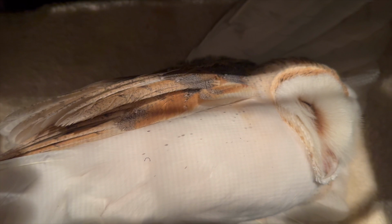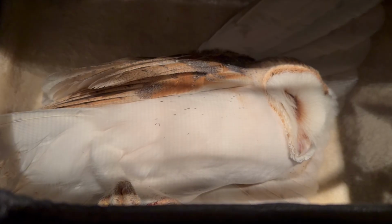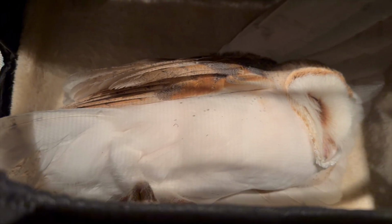Another adventure was Franck had found an injured owl on the side of the road. As you can see, it must have been hit by a car. Its wing was broken, and we didn't know what to do. So we called for help and went on another adventure here in the southwest of France.